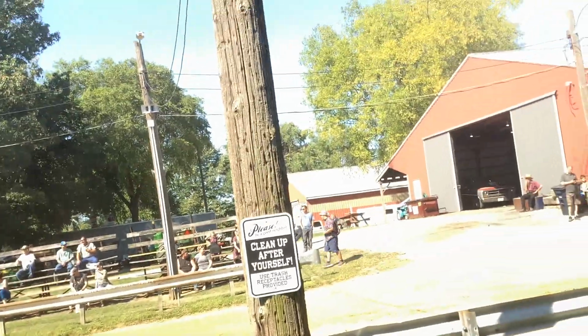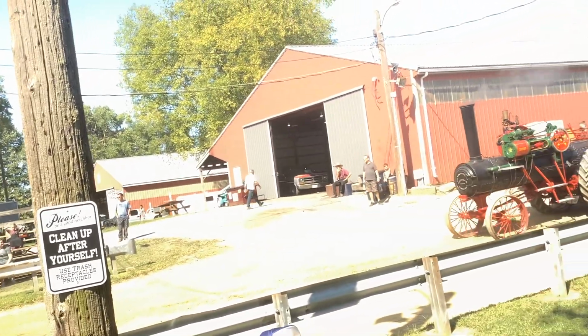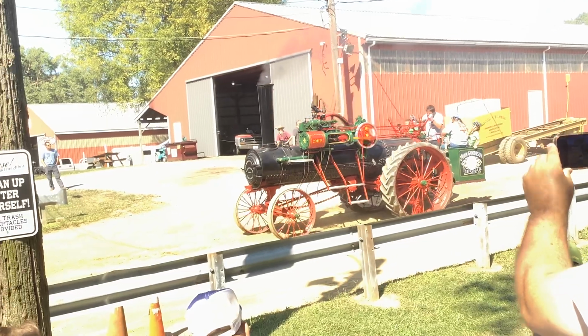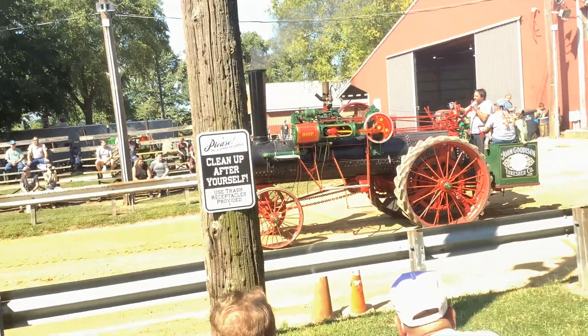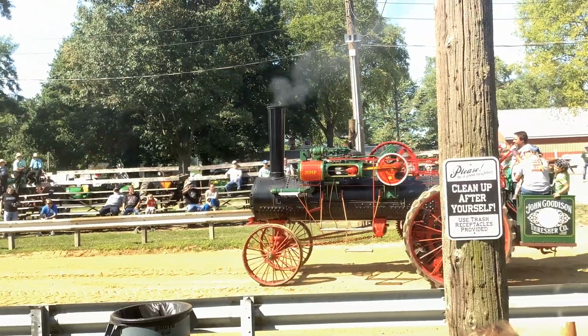Jonathan Warnings. Recently restored John Goodison. Coming down the track now, we have a Canadian engine. This is a Goodison, owned and operated by Jonathan Werning and the entire Werning family. Entire Werning family on board. Jonathan, you got one problem here. You're soon going to run out of platform to build seats on.